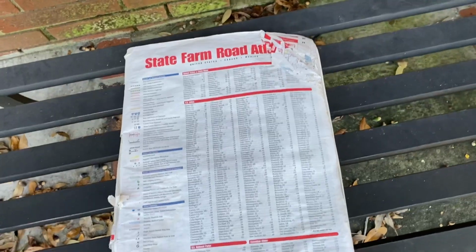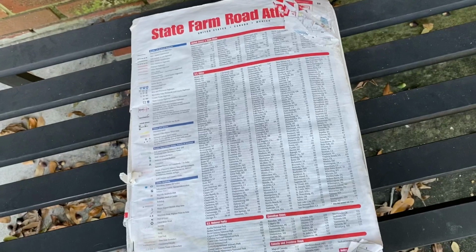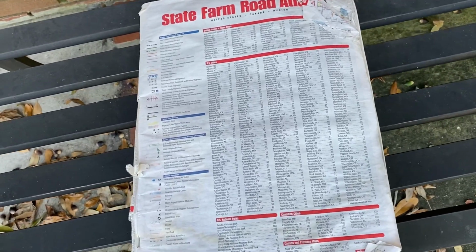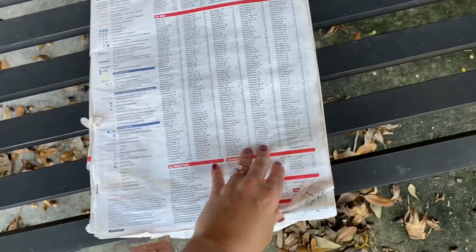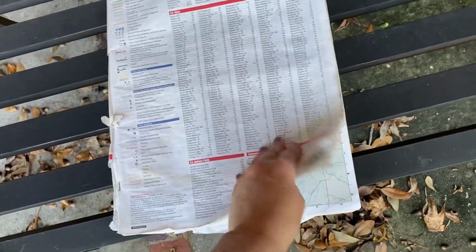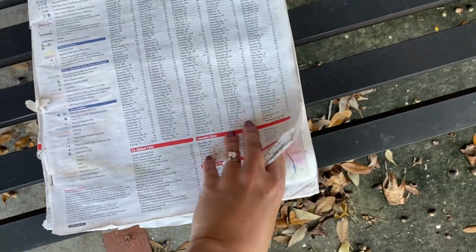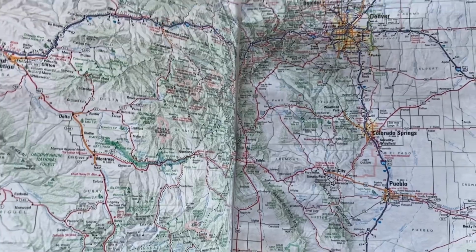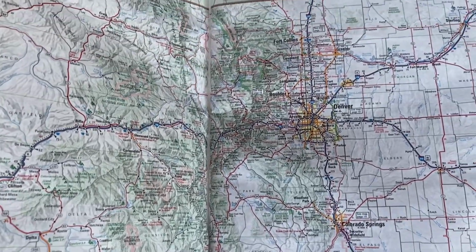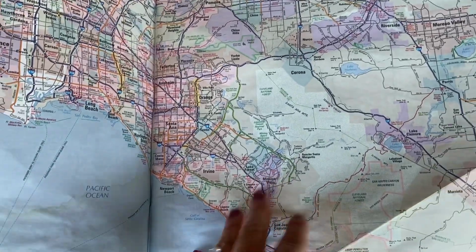As hard as it is to believe, you will want to have a paper map. A lot of the places out west near the national parks, you will lose service, and so it's great to have one of these. This is just, as you can see, in a rough shape. We've had it a long time. It's just a State Farm road atlas, but as you can tell, it's a very detailed map of the roads so that if you lose your internet, you can still navigate to where you are going.